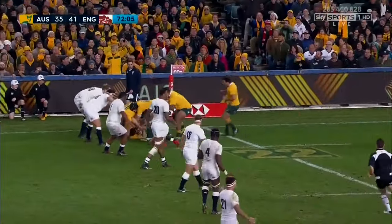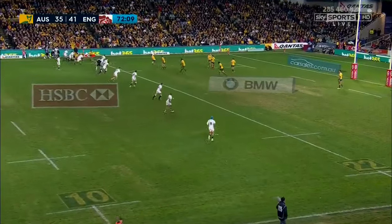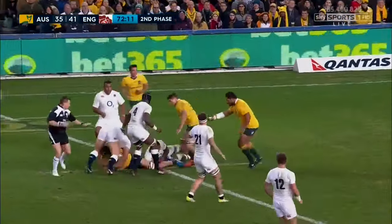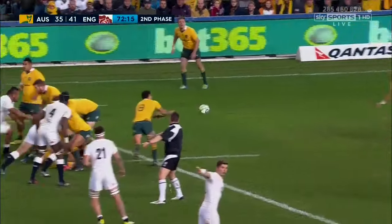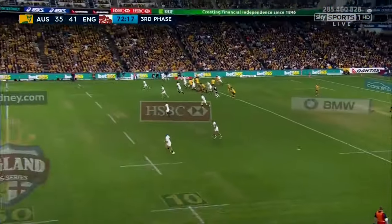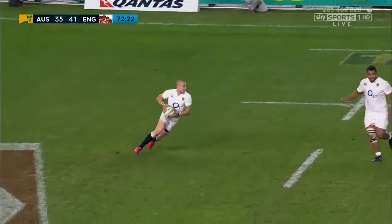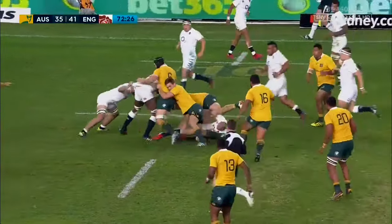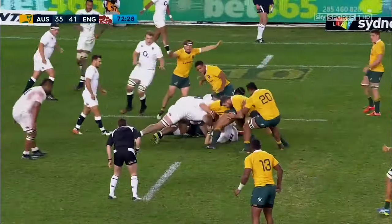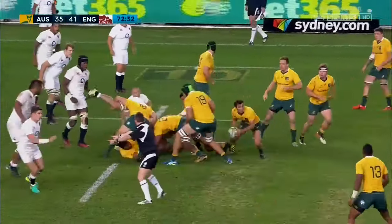Anthony Watson on Haylett Petty. Lealiafano. Mike Brown calls for it. Can't get away from Hooper that time. So good here, Australia. And they've turned it over.